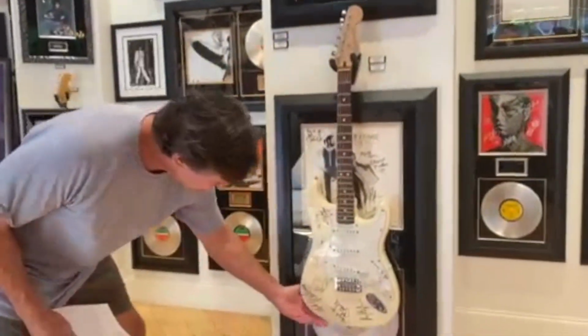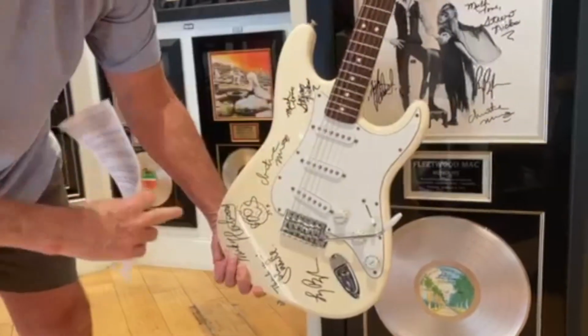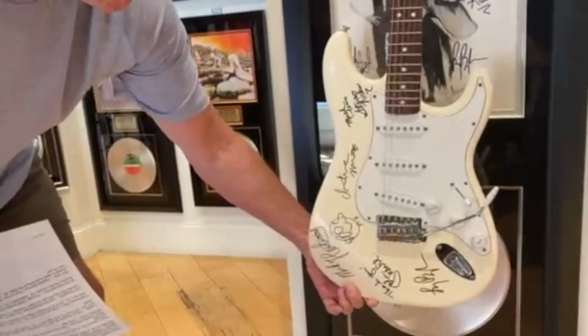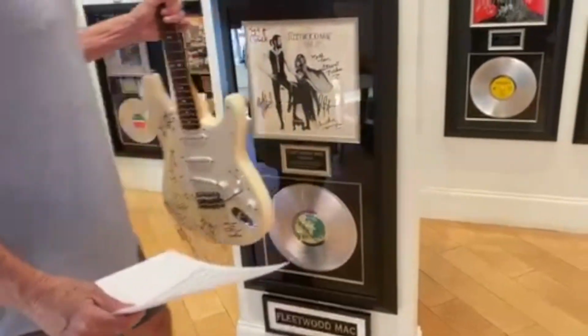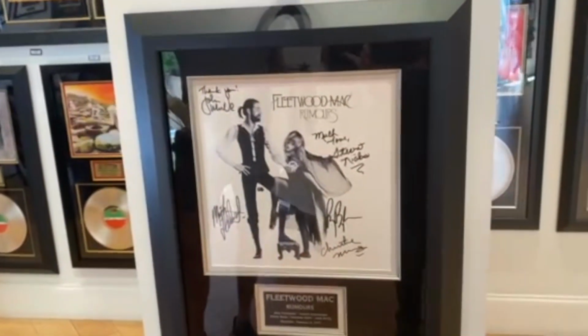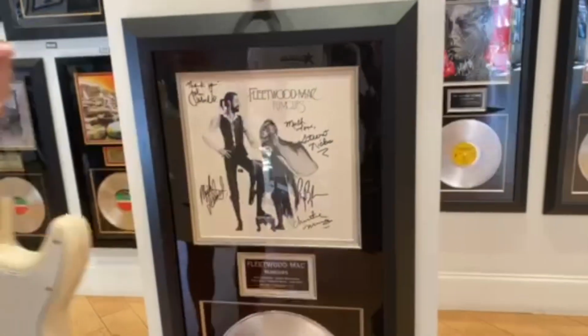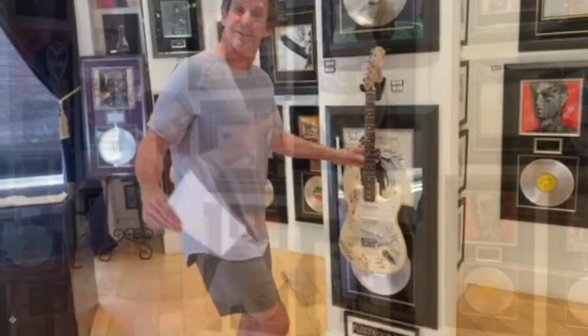And it has Lindsay, it has Stevie, it has Christine McVie. Stevie writes "Much Love." Mick Fleetwood draws his cool smiley face, which he's been doing a lot of. And we have it displayed right on top of the most popular album you can imagine, Fleetwood Mac Rumors. It seems to have a connection with everybody. So these two go together quite well. Fleetwood Mac.